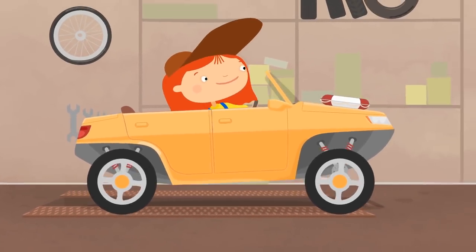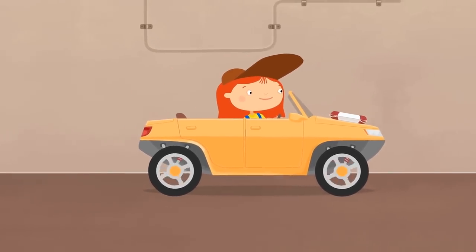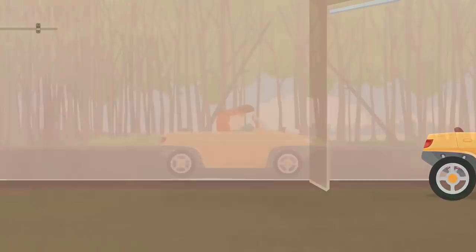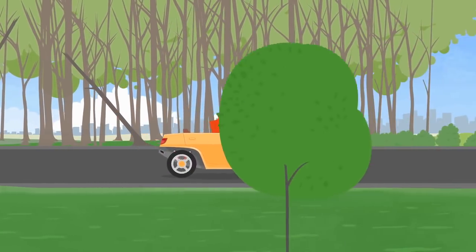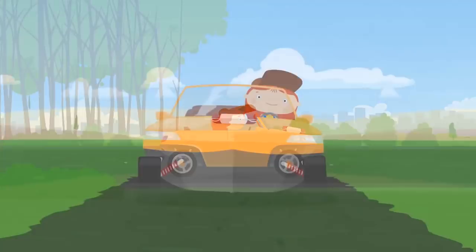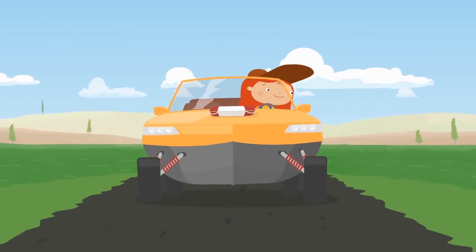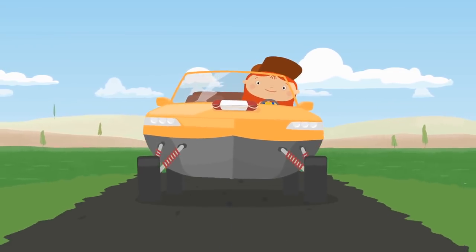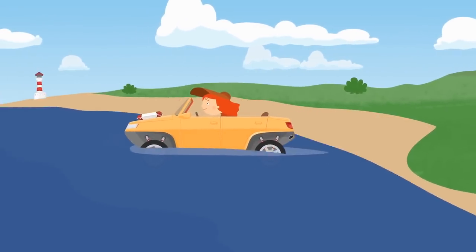Start the engine. Go! The amphibious vehicle drives perfectly on the normal road. Now it's time to go on the water. Here's the sea. Let's go!